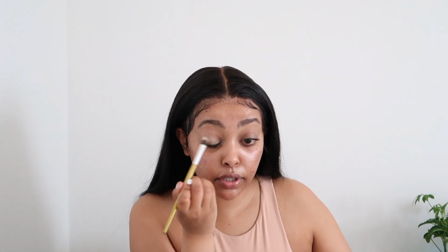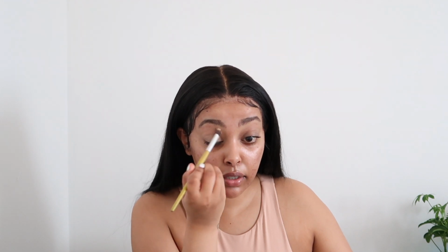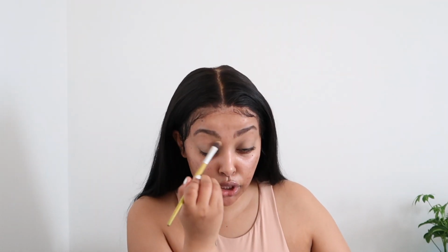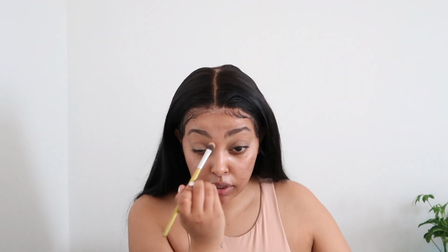Okay, so what we're gonna go in with next is the Revolution translucent powder. This just sets everything for me and I love it. I find it to be the perfect translucent. It works so well on me. It just blends out really well. Comment down below, guys, if you're the type of person to have the same makeup routine each time, because I change it up pretty much each time I do my makeup. I don't know why I'm like that.